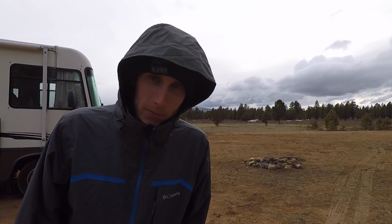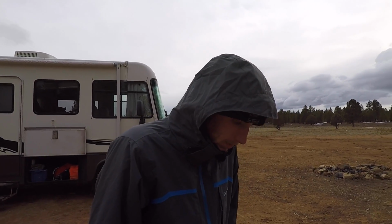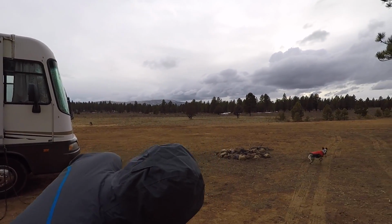Made it to our spot. We are outside of Bryce Canyon. There's snow on the ground. It's cold. It's going to get colder and it's going to snow. Why are we here? I don't know. I hear Bryce Canyon is pretty in the snow. So. It's an adventure.